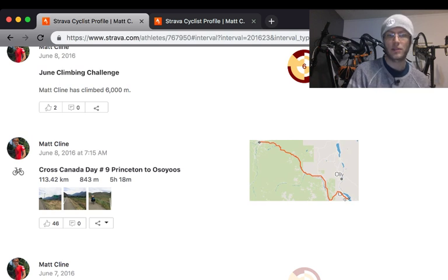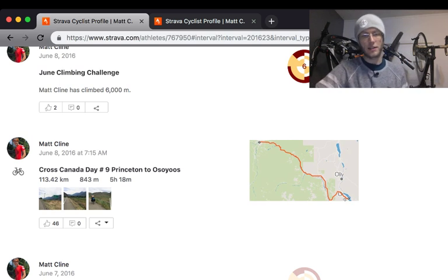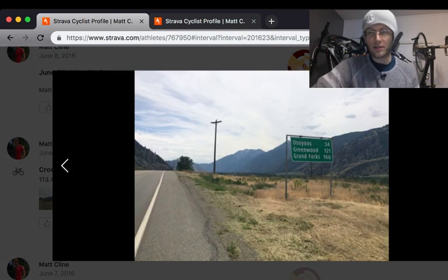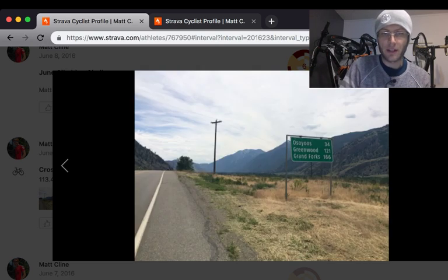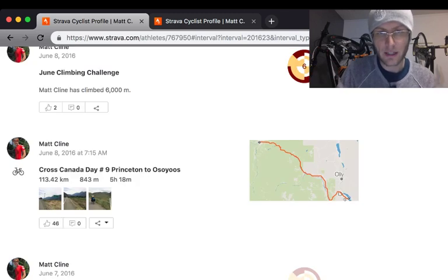So Princeton to Osoyoos, so now we're getting into the desert. 113 kilometers, 834 meters of elevation. Just some nice orchards. It's all orchards, but if they didn't water everything, it would be a desert.